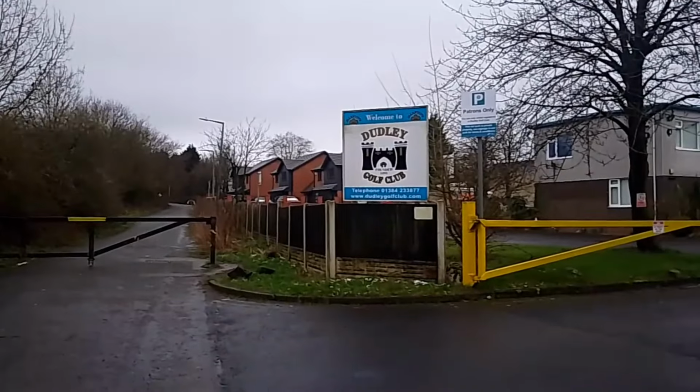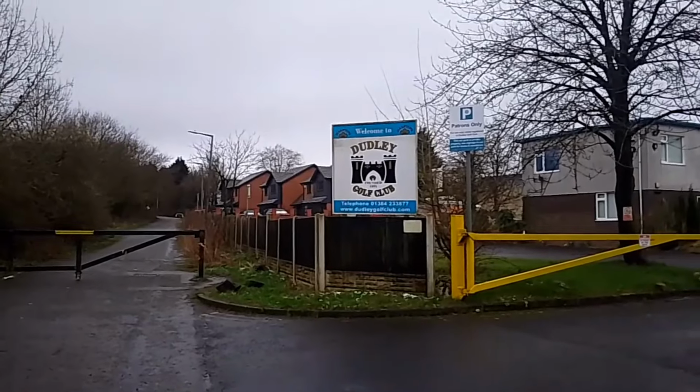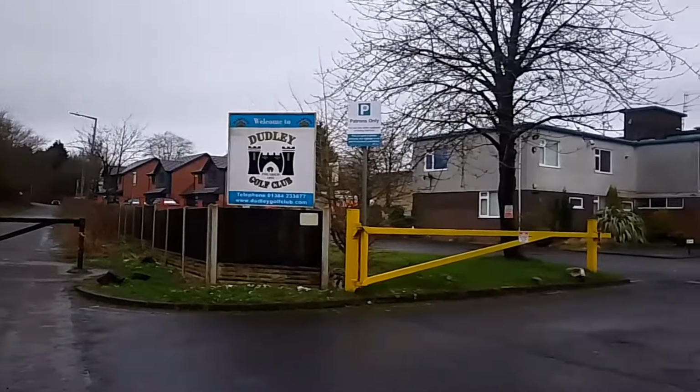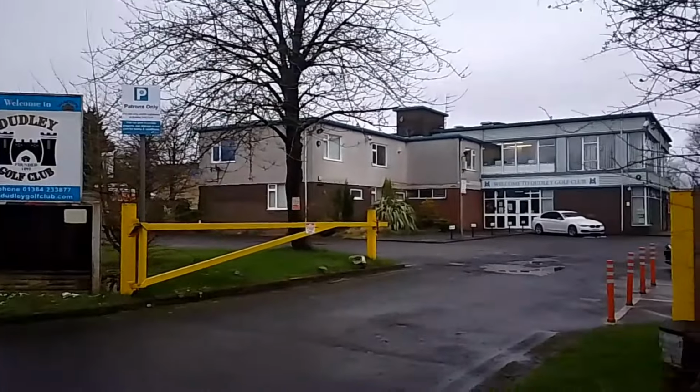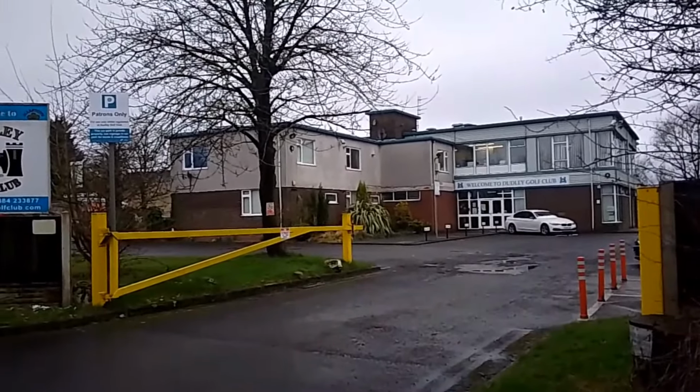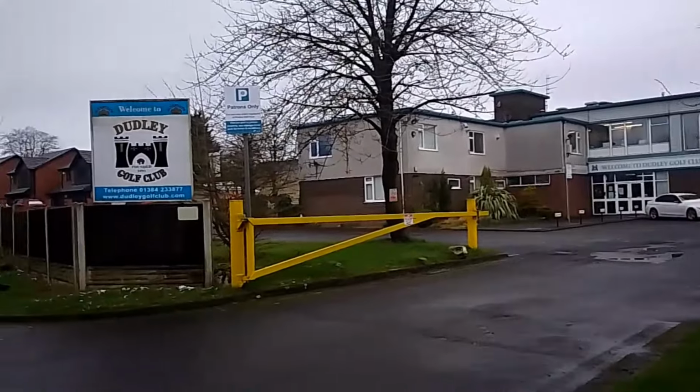This is Dudley Golf Club, founded in 1893, so it's been here quite a while then. If you fancy a game of golf, probably not today, it's just started to rain actually, so I'll pass I think.